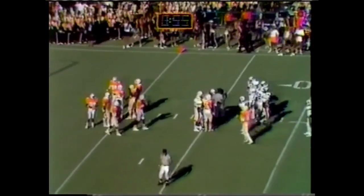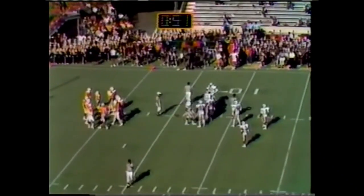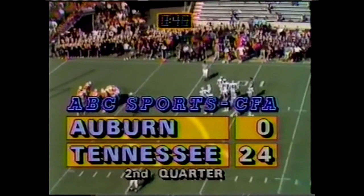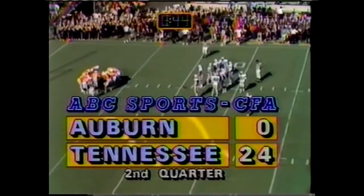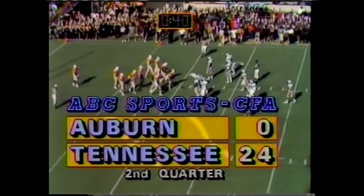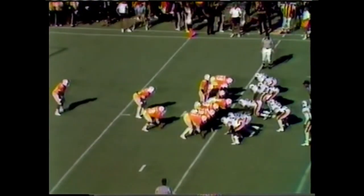Well, what do you think of the first half? Well, I think that Tennessee has played far above what they could possibly hope to. It's been a near perfect ball game except for a couple of interceptions, but their defense is the biggest surprise, being able to stop the Auburn running attack. The quarterbacks at Auburn have not lived up to any of the expectations that Pat Dye had for them.